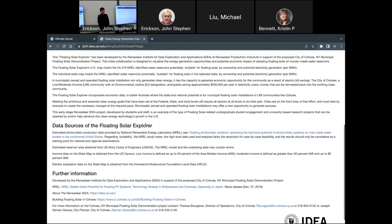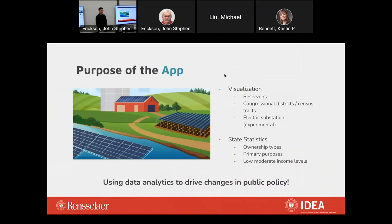And let's say a week from today, if you don't remember anything from today's presentation, what I hope you remember is that this project is about using data analytics to drive changes in public policy, because this website provides a fundamental backbone, if you will, for local governments to make the best judgments in terms of local policy. So without further ado, I'll break down the app.